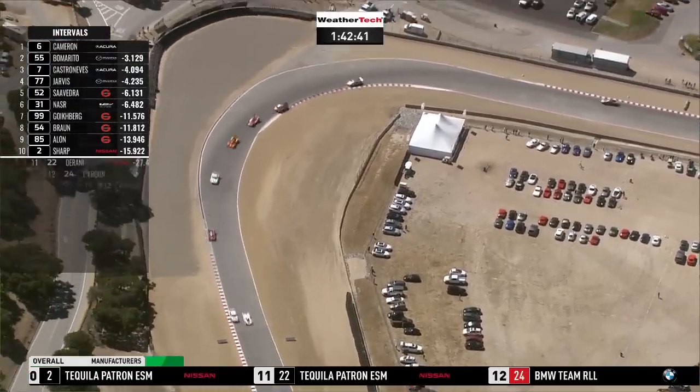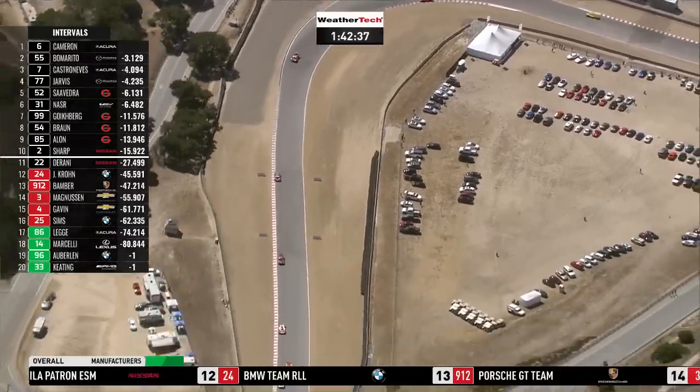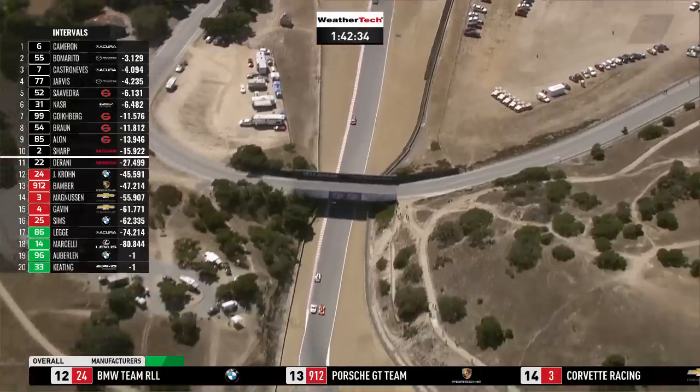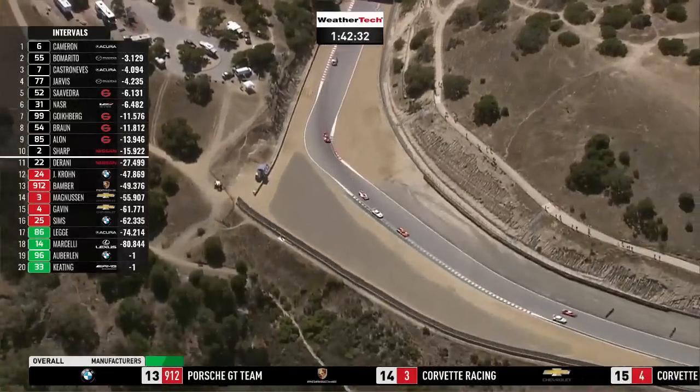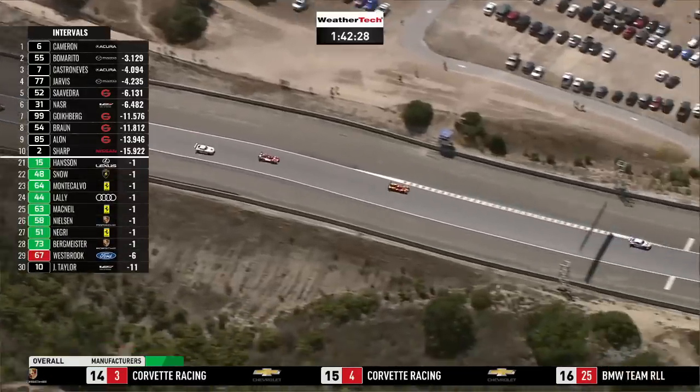Well, Jonathan Bomarito's up in a second position now, splitting the two Acuras. Let's see whether it was the 55 or the 77 that has got that damage at the front of the car. Here's your Cadillac in-race update with an hour and 43 minutes to go.